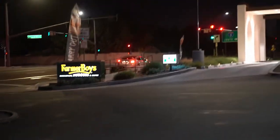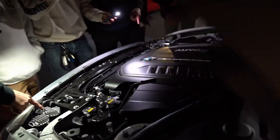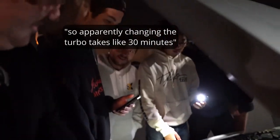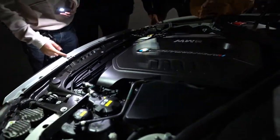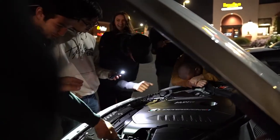Is that a Subi? You want to trade engine covers? Seriously, let's do it. I'm totally down. That would be funny as fuck. All right, this is my first time seeing it as well. Actually, these are heat sinks for the headlights. So apparently changing the turbo takes like 30 minutes. That means I'm going big turbo then. Those things, I'm pretty sure they'll fit. Can we not unplug anything?